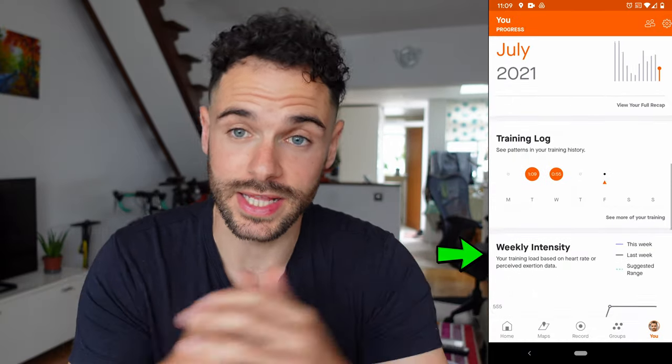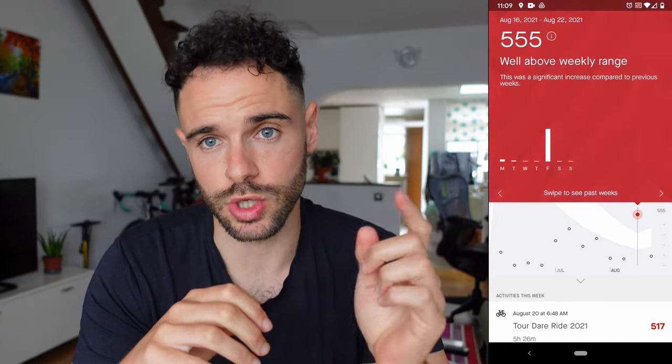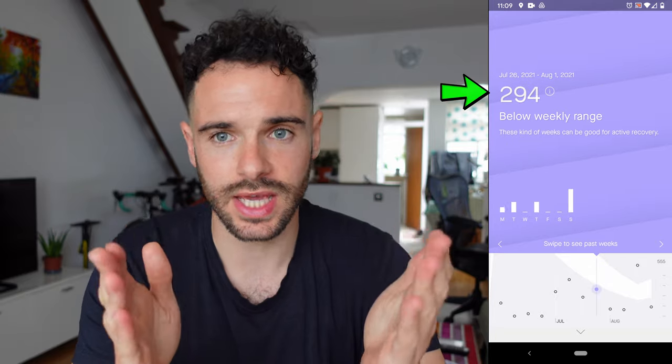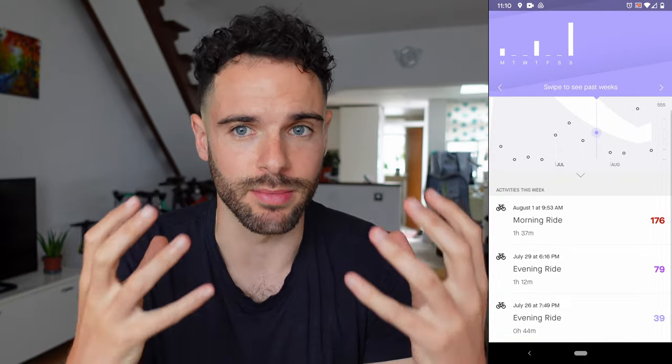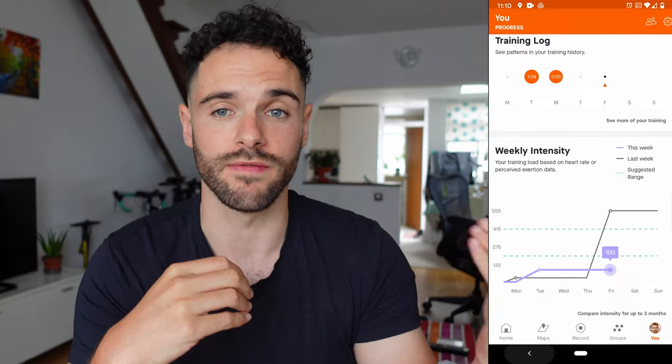Next up, we have weekly intensity. Now what we can do here is see how intense the current week has been. We can also swipe and we can see how intense previous weeks have been. Now you will see a large number here. Again, this is relative effort. This is calculated by Strava and you can see each week how hard that week was to the previous week.